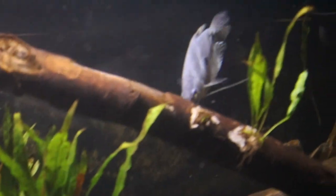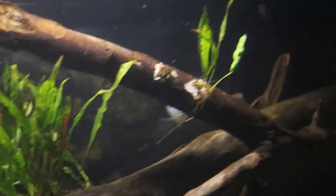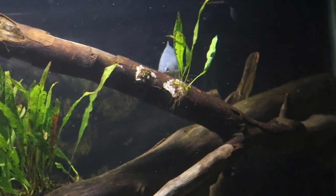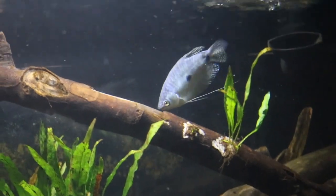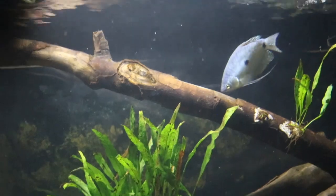Okay YouTube, so with that said, I would like to give you guys a little rundown on what I do to keep my gouramis nice and healthy and happy. So first off, these fish can reach 4 inches. If you read online, it would say 6 inches. However, I never saw one in person bigger than 4 inches.